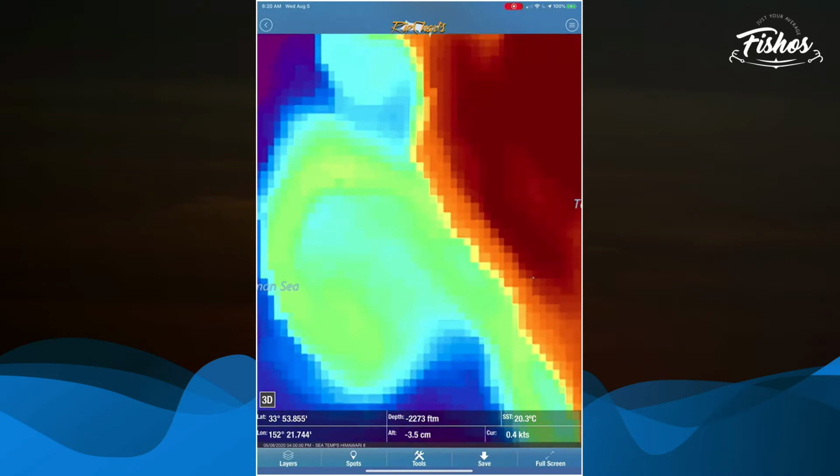So we have what we call an overlay tool down here at the bottom, and I'll show you how we can overlay a chlorophyll on this temp, and you can toggle back and forth and zoom, etc. So this is a very powerful analysis tool.